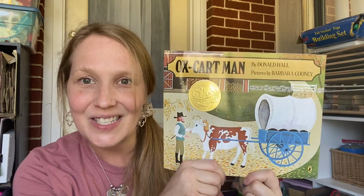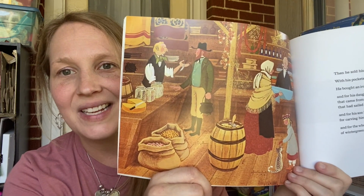So I wanted to have this one in our collection, and I saw it on Book Outlet, and so I grabbed it. And it is The Ox-Cart Man. Super excited. It's got the Caldecott medal, of course, and it's just a cute story. It's got those nice old-timey pictures, so you're introducing them to that. It's just so sweet.